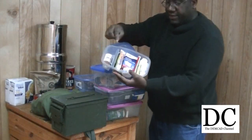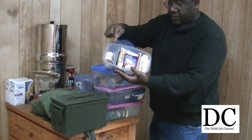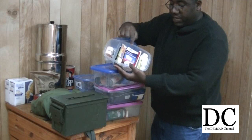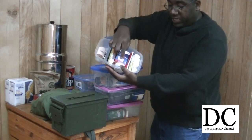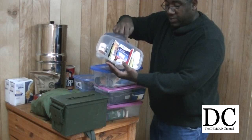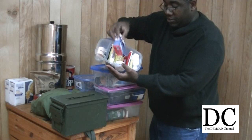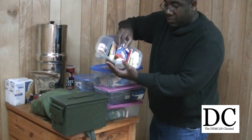My first aid kit with anti-diarrhea pills, because in third world conditions, diarrhea could be a serious problem. Burn cream, alcohol cleaning pad, waterproof tape, triple antibiotic ointment. Make sure the person who's receiving the treatment or receiving the ointment isn't allergic to it. Also some super glue to attend to wounds as well.